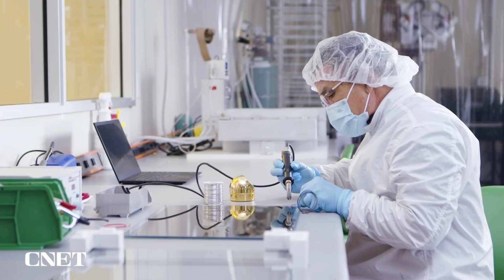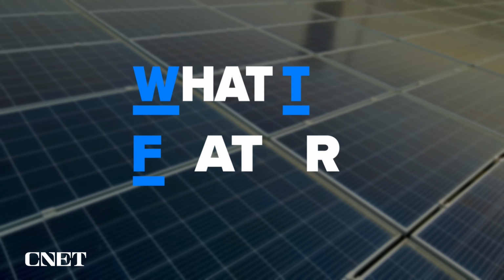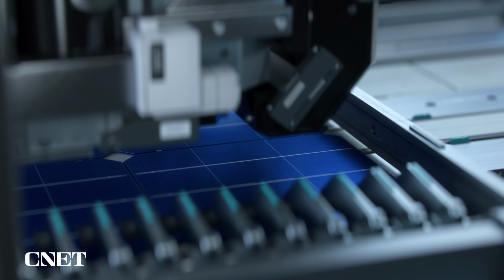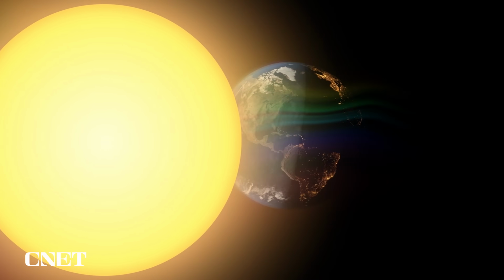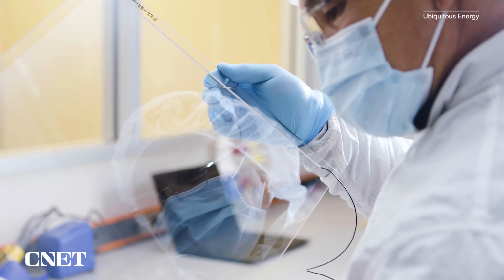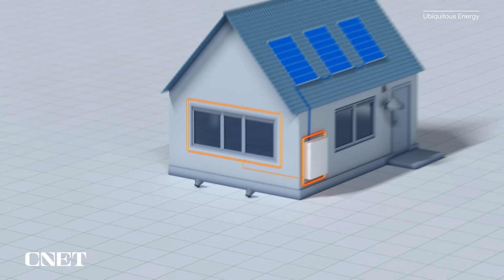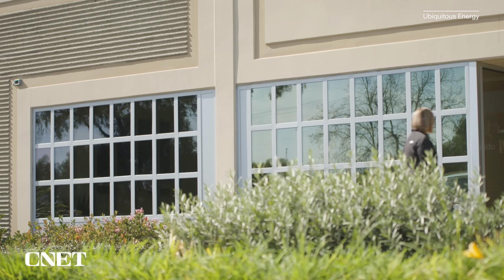So how does that actually produce power? Well, that leads us to this week's What the Feature. Traditional solar panels are designed to capture every single photon of light, but the coating used in UE Power lets visible photons pass through the glass while capturing invisible light, specifically ultraviolet and infrared waves. That invisible light is then converted into electricity, which is directed through a tiny wire that comes out of the window and connects to the building's wiring, just like a standard solar system. The result is a piece of glass that looks like a regular window, but one that can generate power.